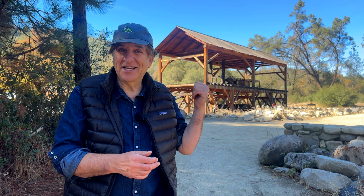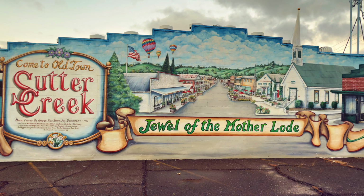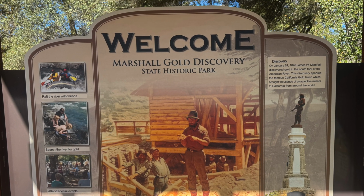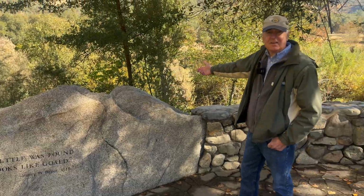Now, this is Sutter's Mill, and of course we just went to Sutter Creek, the small town named after John Sutter, but it was James Marshall who was credited with discovering gold. In fact, this is called the Marshall Gold Discovery Park. This started the gold rush. People come from all over the world to feast their eyes on this ditch.